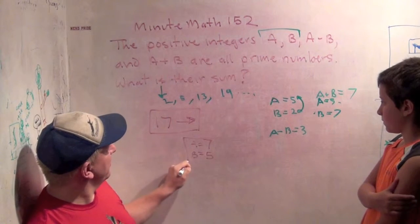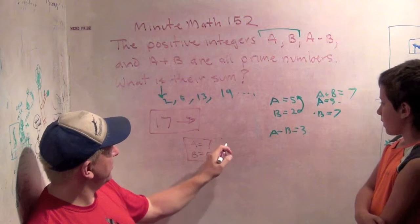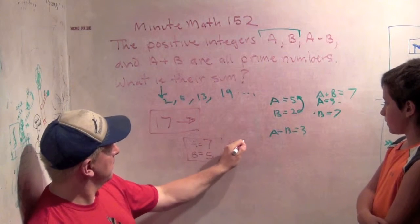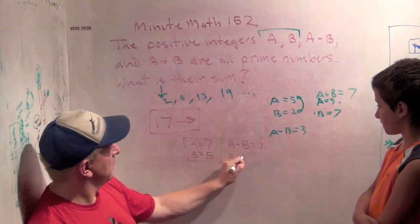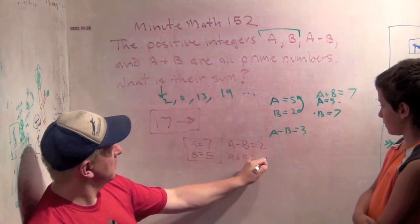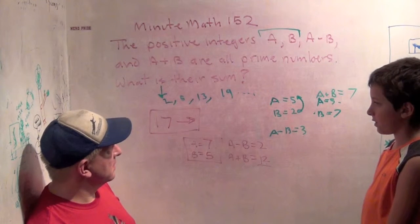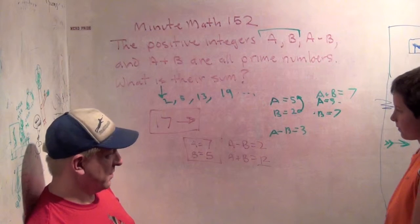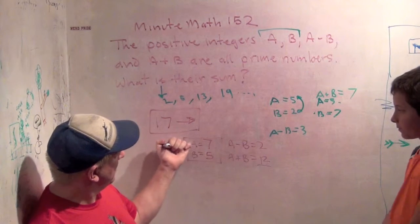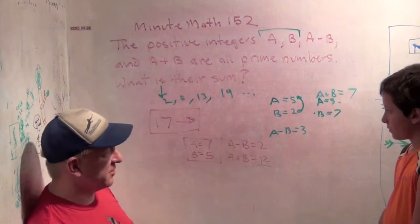Okay? So the important thing here is that they're both odd. What's A minus B? A minus B is 2. Okay, so that works. And A plus B is 12. Is 12 prime? No. Why not? It's divisible by 6 and 3 and 4. And 2. It's even. So if A and B are both odd, what happens to A minus B and A plus B?